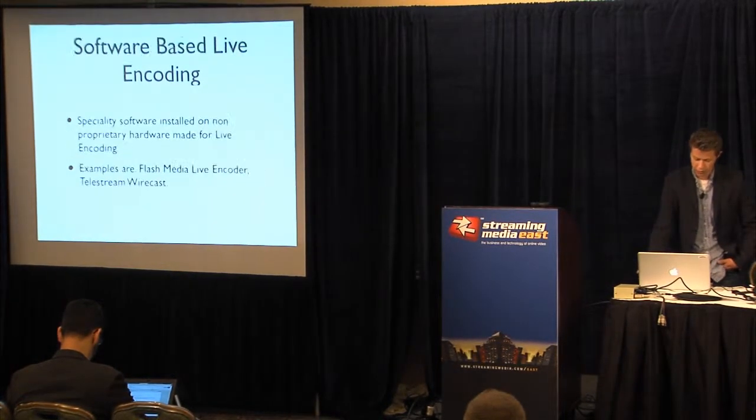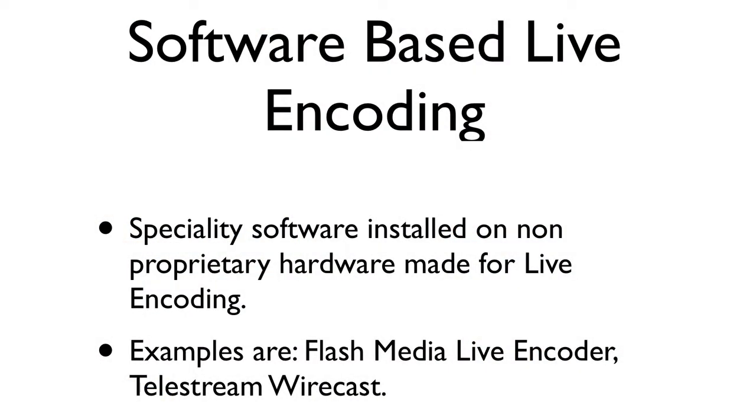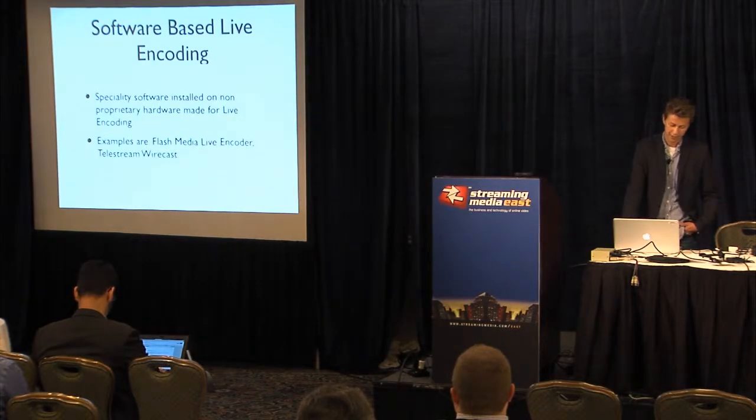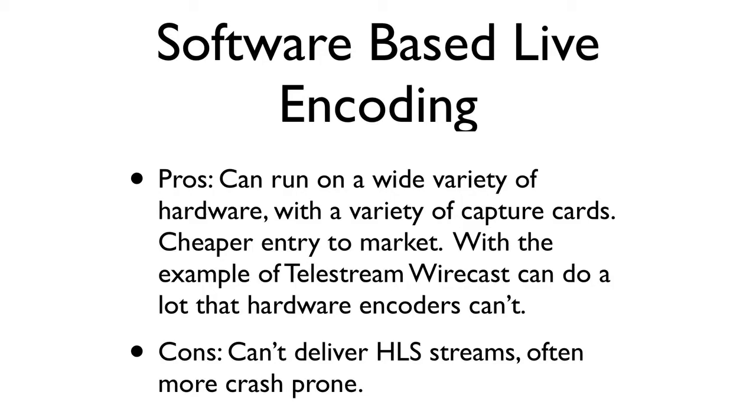Just to go over those three: software-based live encoding is specialty software installed on non-proprietary hardware, something I could run on this laptop, that's made specially for live encoding. Examples are Flash Media Live Encoder, Telestream Wirecast, and a whole bunch of others. The pros are that it can run on just about anything. It's pretty cheap to get into the market. If you can spend a couple hundred dollars, buy some software, and use the laptop that you have, you can start your streaming. The cons are that you often can't deliver HLS.